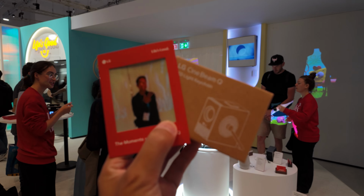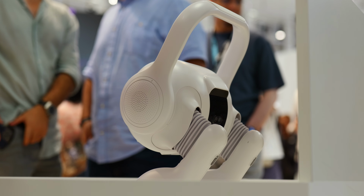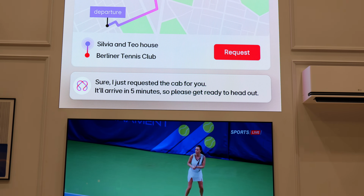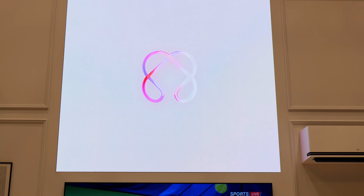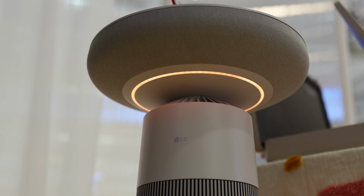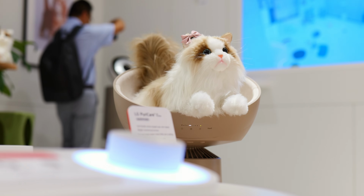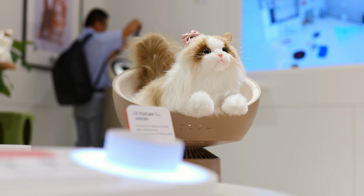There was plenty more at the LG booth at IFA 2024, but what was pretty clear in my time there was that LG is really looking to make their technology as approachable as possible. That's kind of the crux of the term affectionate intelligence. I think it's a great way of not only framing their smart home products, but it's also a great philosophy for how these pieces of tech should interact with each other and with us.